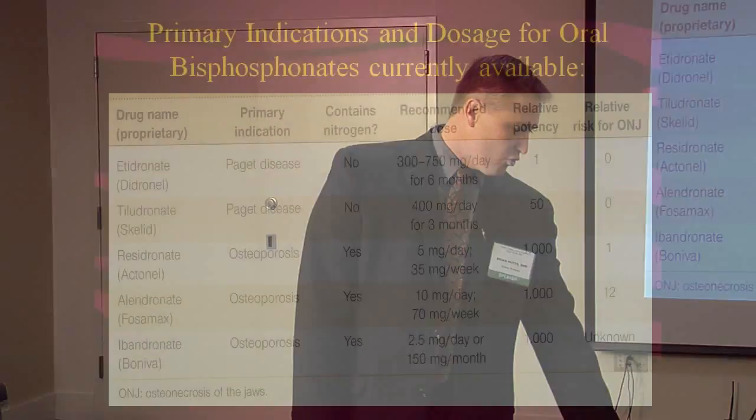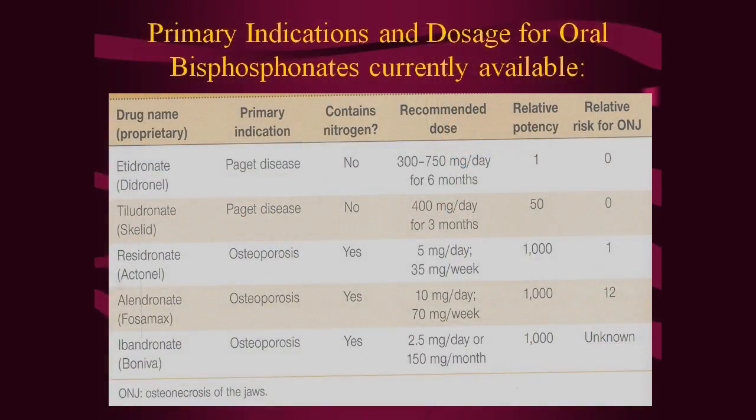So now let's go to the oral ones. I'll try to move along here. Again, the oral doses oftentimes are used for osteoporosis and for treating Paget's disease. Oftentimes the bisphosphonate medications have a different side chain group when you look at them chemically, and the ones that have these nitrogen side chains are the ones that tend to show up as the ones that cause necrosis of the jaw.